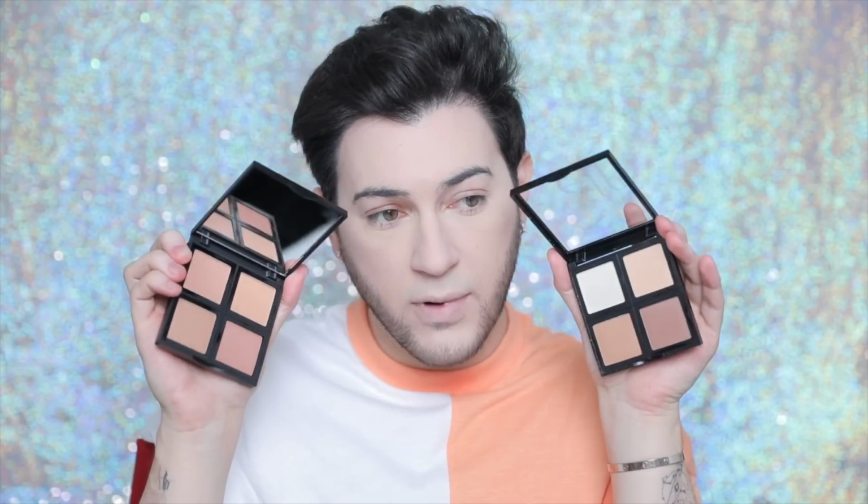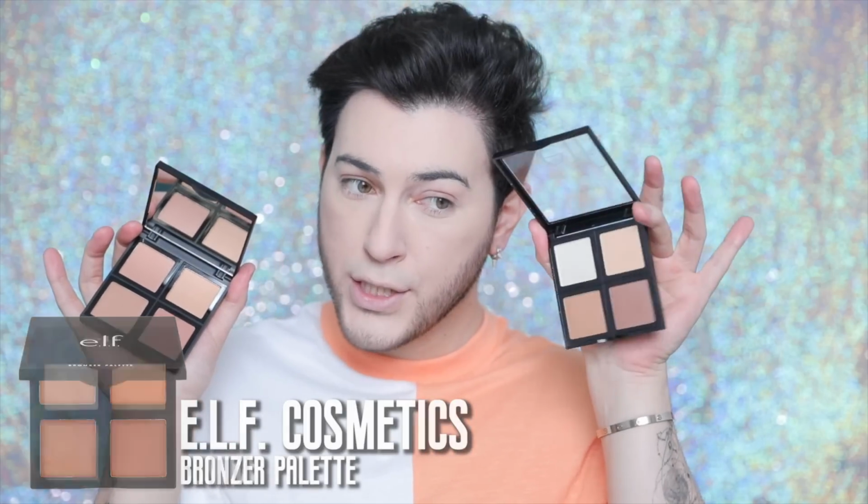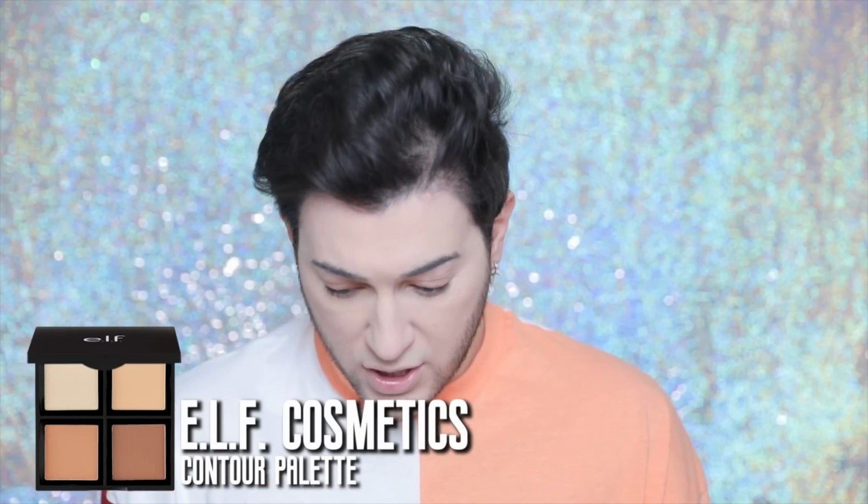So for some face dimension, we have a bronzer palette and we have a contour palette. We have two options right here. Bronzer palette and contour palette. They look really honestly super similar.